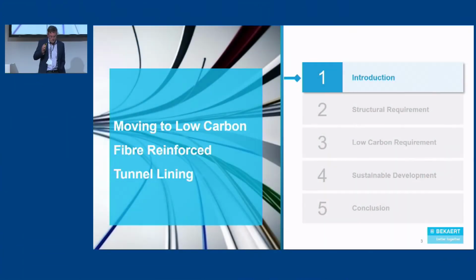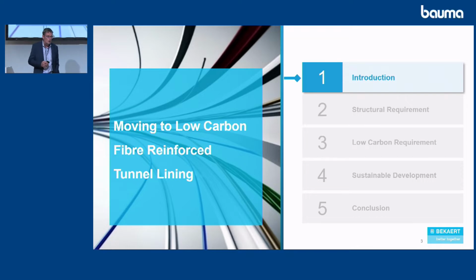So I will focus my speech on how to build a sustainable precast segment with fiber reinforced concrete. I'm Benoit de Rivaz, working for Bekaert. I'm coming from France. The agenda will be first a few words of introduction, then focus on structural requirements, low carbon requirements, sustainable development, and a few words of conclusion.